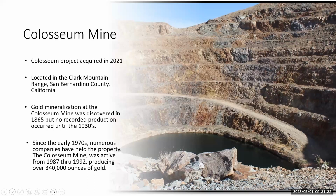In March of 2021, an Australian publicly listed company entered into an agreement with Barrick Gold Corporation to acquire the Coliseum Gold Mine, a past-producing precious metal property located in San Bernardino County, California. In January 2022, Geographics was engaged to produce a mineral resource estimate and technical report on the Coliseum project based on the historic data. Gold mineralization at the Coliseum mine, located in the Clark Mountain Mining District, was discovered in 1865, but no recorded production occurred until the 1930s. Since the early 1970s, numerous companies have held the property. The Coliseum mine was active from 1987 through 1992, producing over 340,000 ounces of gold.